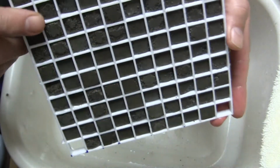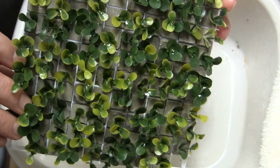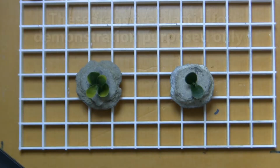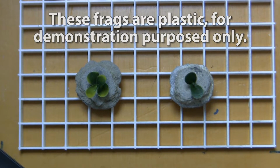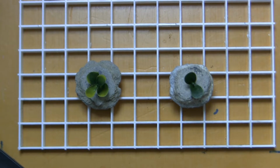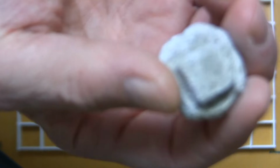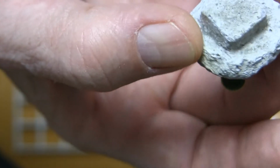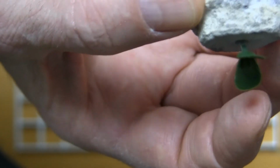We leave the four corners open to use them for supporting the trays in the system. We also developed a key method where each rock has a key on the bottom that is inserted into the egg crate for storage, as you can see here. This is very convenient for storage or shipping large numbers of corals.